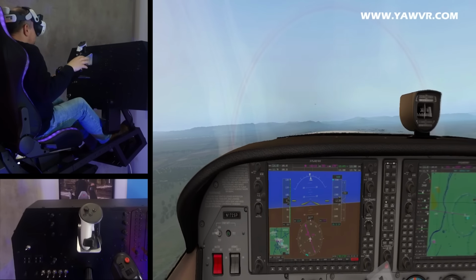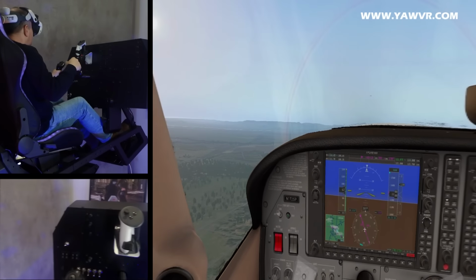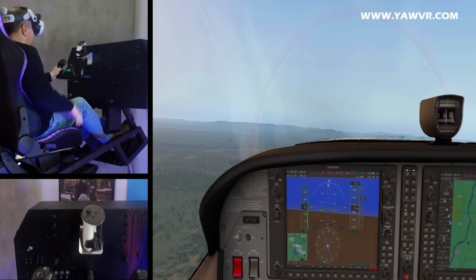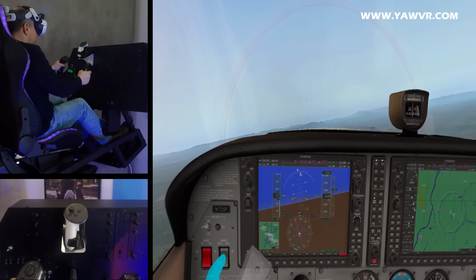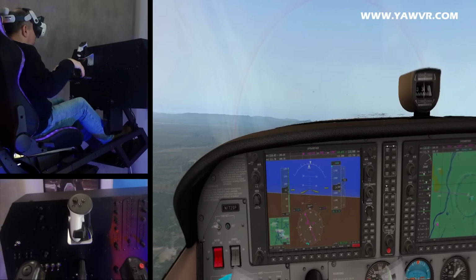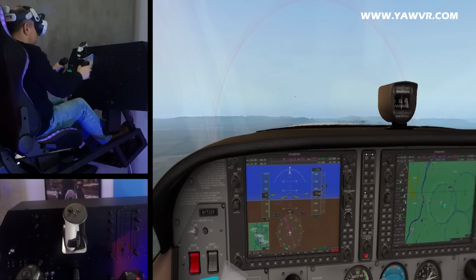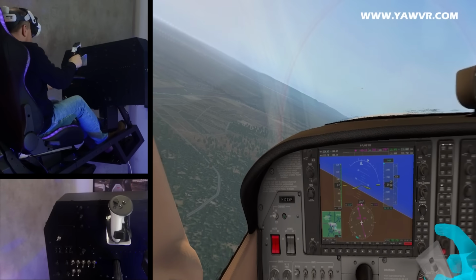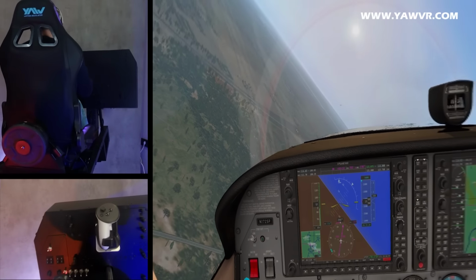So let me introduce you to our motion, because as you have seen, it's a motion simulator. It's a Yaw3 motion simulator, and it has very unique motion capability. But first, let me show you the roll, because maybe that is the most important for a flight school. For that, let me turn to the left to make it more visible.